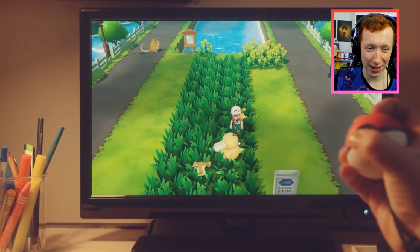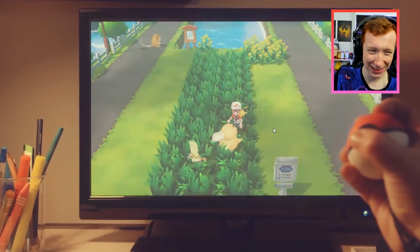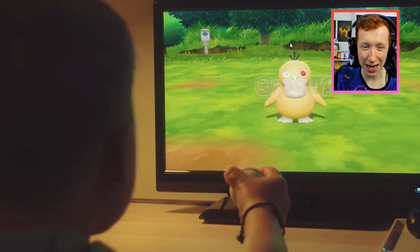So you have a Psyduck here, and the Psyduck is literally the size of your player character. And that's kind of ridiculous. Psyduck is the size of a 10-year-old. That's a really big duck. That's a big ass duck. And then look at this, it looks really small. It looks like a normal duck size now.